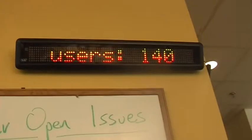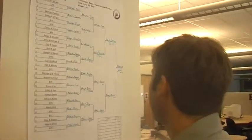What's this thing here, is it a live user count? I think that's how many people signed up in some amount of time. It depends on what time of day it is and how many people are signing up for various pieces. We get users from different parts of the service, so whatever's relevant at that time. And then here is the pool tournament. Hong, who's right here, and Drew, who you saw earlier, won. Congratulations.